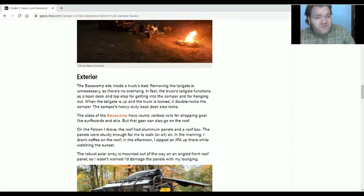The Basecamp sits inside a truck bed. Removing the tailgate is unnecessary as there's no overhang. In fact, the truck's tailgate functions as a back deck and drop step for getting into the camper and for hanging out. When the tailgate is up and the truck is locked, it double locks the camper. The camper's heavy-duty back door also locks.